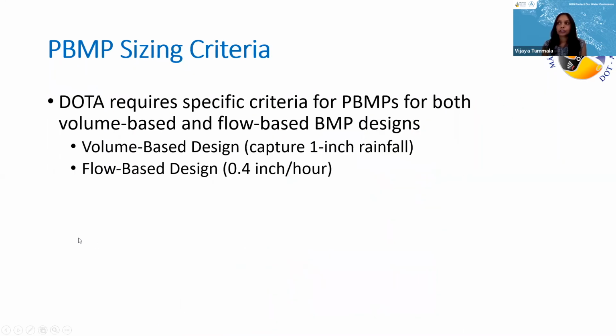I'm going to pretty much skip through this slide because the sizing criteria is very similar to what the city and county follows and what the Department of Transportation Highways Division follows as well. So this is the same. If you're going to do a volume-based design, you're going to capture the 1-inch rainfall over the entire drainage area, and then size your BMPs based on that. And if you're going to do a flow-based design, you're going to go with the 0.4 inch per hour flow treatment.